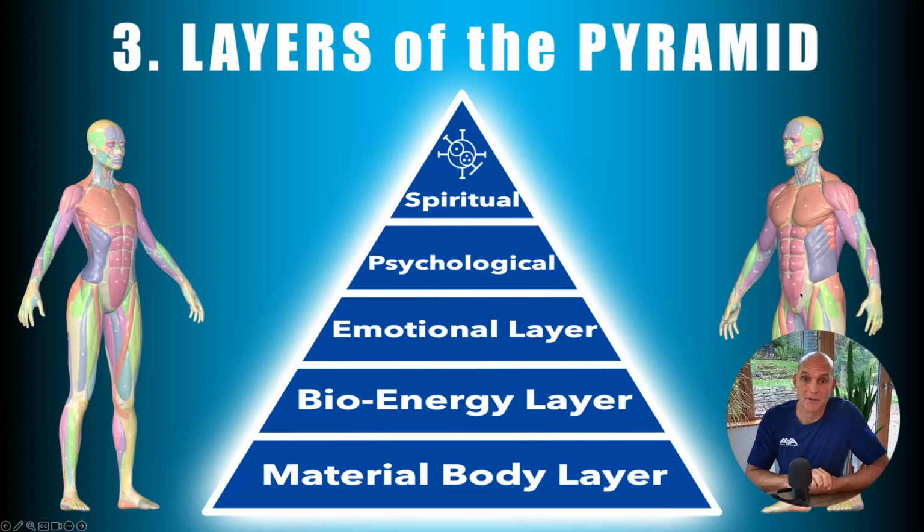Yeah, and I think some of what you're saying there sort of moves into the territory of this number 3 as well, because some of what you're talking about there was in the mind, I guess. So that leads us nicely on to the third point. We talked about genetics, we talked about environment. 3, layers of the pyramid.